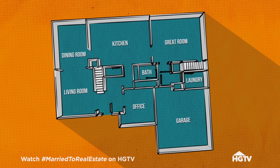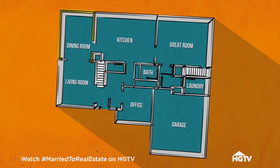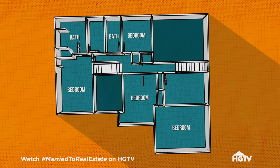So here's the lay of the land. You come in, you have your 2-story foyer, office on the right. Over here, you have your formal living room, which leads back to the dining room. In the back of the house, you have a nice-sized kitchen and a great room. Then you go upstairs, all your bedrooms and bathrooms.